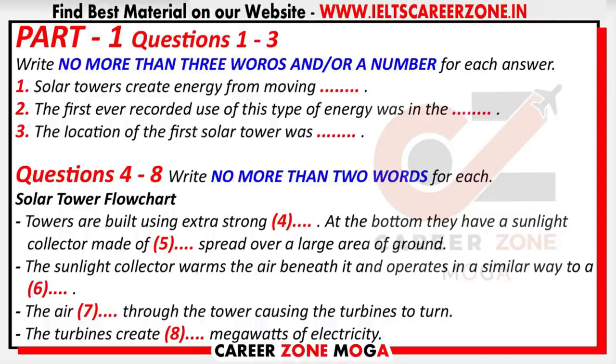Okay, so it's Millie's turn to give her tutorial today, isn't it? That's right. I'm going to talk about renewable energy sources, and specifically solar towers. I'm not sure how much you already know about solar towers, so I thought I'd start with a few questions. First of all, does anyone know how solar towers work? Don't they somehow use the sun's energy to create electricity?